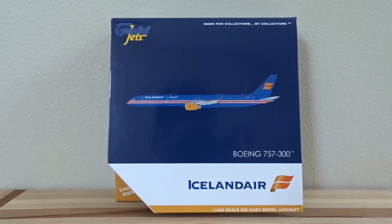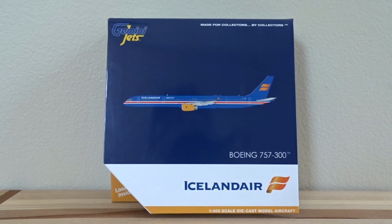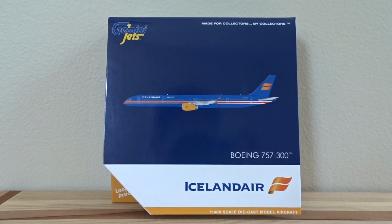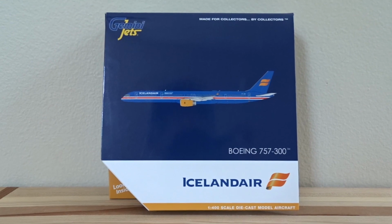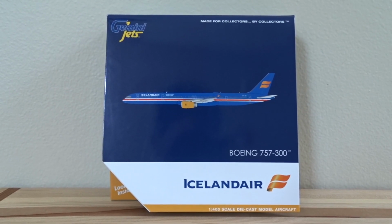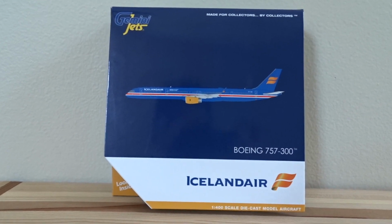Today we'll be looking at the GeminiJets 1/400 scale IcelandAir Boeing 757-300 in the 100 years of Icelandic independence livery. I got this model with my Lufthansa A340 that I did a review on a while back, so I've had it for a good amount of time now. I bought this from diecastjets.com or Jet Photo Store for a pretty decent price. So yeah, let's go ahead and get started with the box.